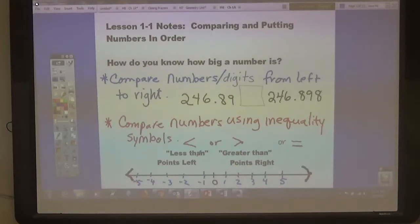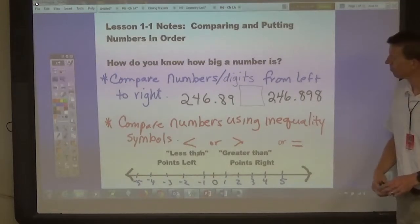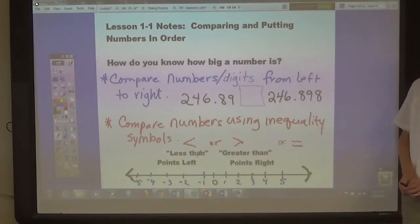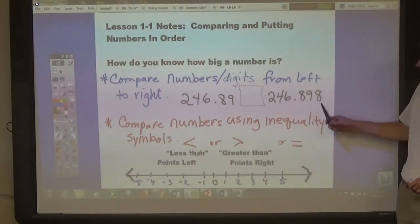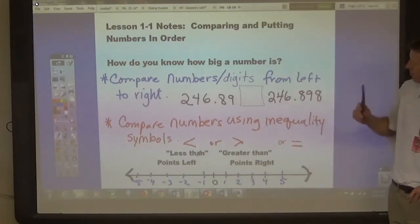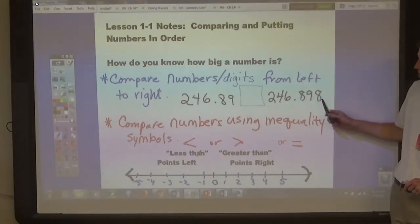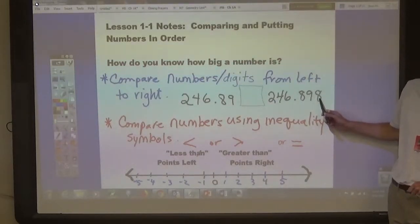Trevor? So the one on the right is bigger, and the reason is because one has one more number, and because the last 3 numbers are 0.898, but the one on the left is 0.89, and since 0.898 is a bigger number than 0.89, that's why it's more. Okay, this one has another digit. That's true. Yep.